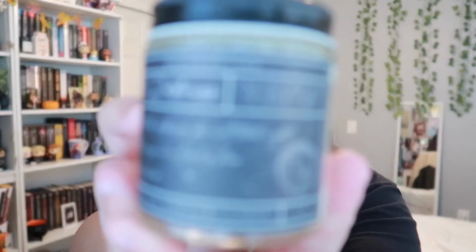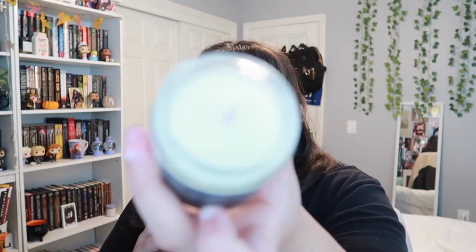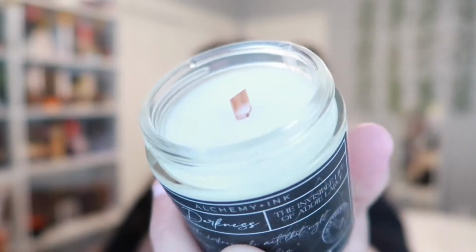Okay, so the next thing that's in this box is this candle, and it says "The darkness. He is the darkness she met that night. Feral magic in a lover's form." And that's the quote from the book. And the scent is forest, earth, wood smoke, and night. And look at how gorgeous that is. That's the label. It's so pretty. Ooh, that smells really good. Definitely smells like a candle I would have picked out for myself. And it's one of those wood wick candles that I love. Those are really nice.